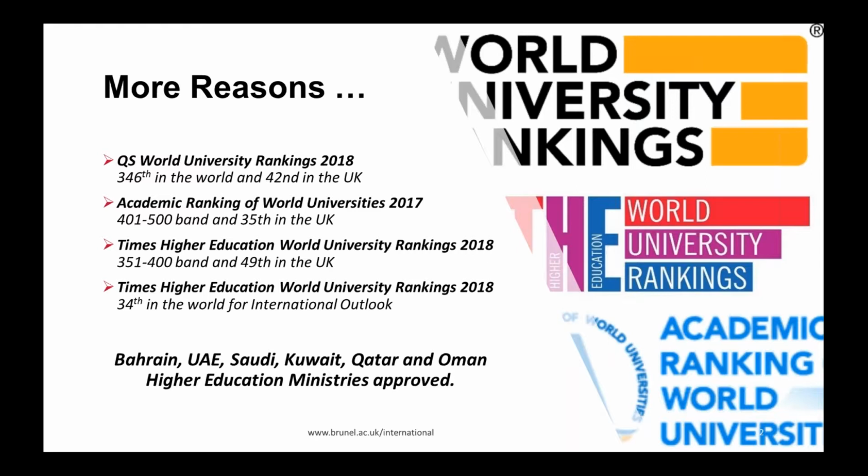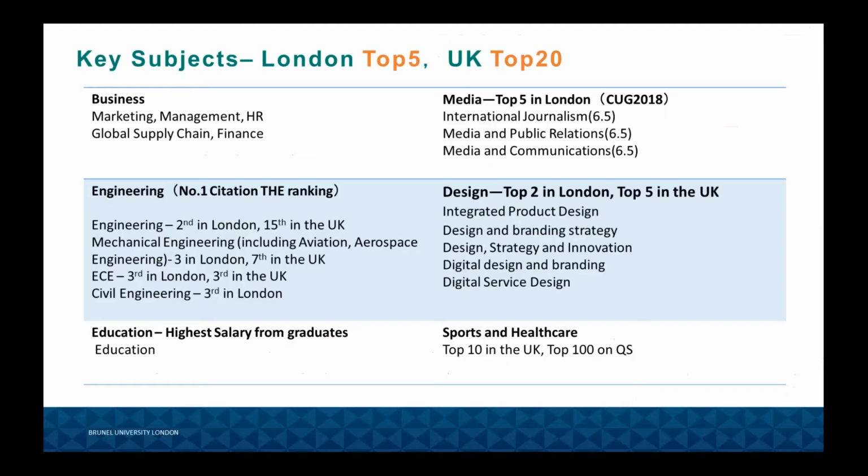In terms of the key subjects, in business we have marketing, management, HR, global supply chain, finance, and we do economics and finance as well. We have media, for example, international journalism, media communications, etc. We have engineering. Engineering has ranked second in London, 15th in the UK, including aviation, aerospace engineering, mechanical, civil, etc. And we have design as well, with subjects including product design, industrial design, digital design, and game design.